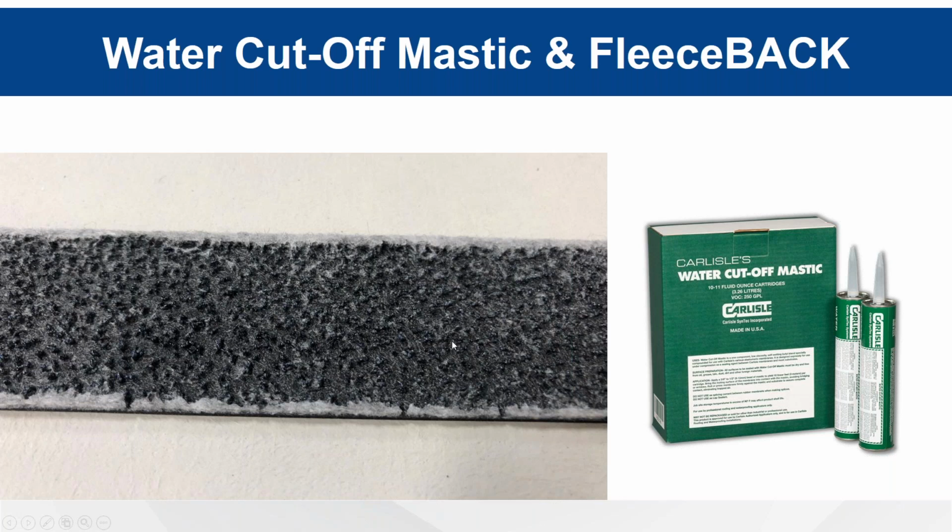You might have to do a couple passes. What we see here is pretty much ideal. You see just a little bit of gray. There's maybe just a tad bit of fleece left, but not enough that it's going to wick moisture. The top and bottom, you see right here, the fleece is still left in place, so we wouldn't want that if the water cut-off mastic was going in those areas. But essentially what this is doing is allowing a watertight gasket between the membrane and whatever surface that water cut-off mastic is in contact with. So just to note that distinction.